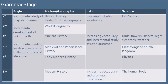What classical educators realized is that there is a kind of grammar, not just in English, but in all subjects, a foundational set of knowledge which must be learned before critical thinking in that field can truly take place. From this, we have derived the grammar stage in classical education. It is the preliminary learning period in which students absorb the foundational skills and information that will be useful to them in their future studies.